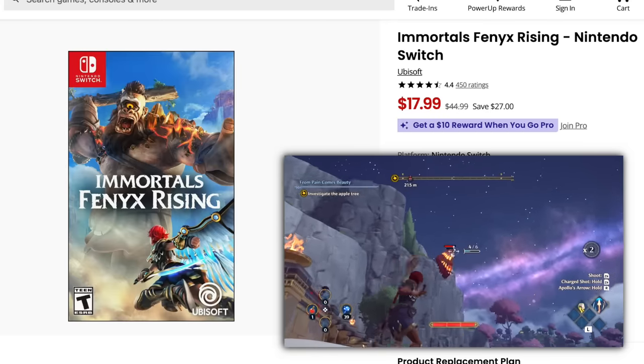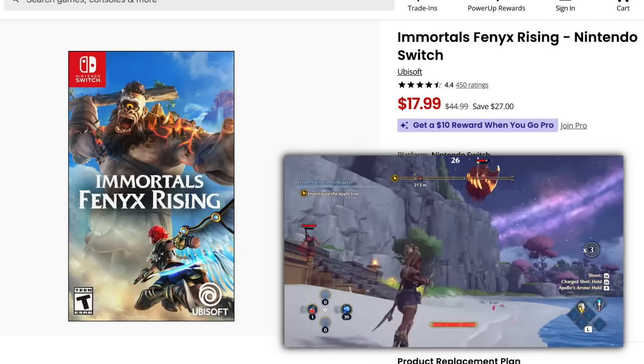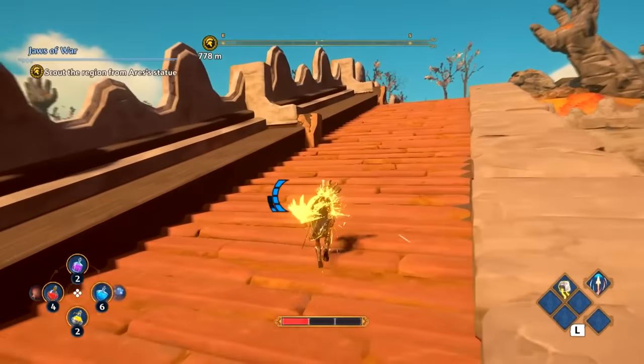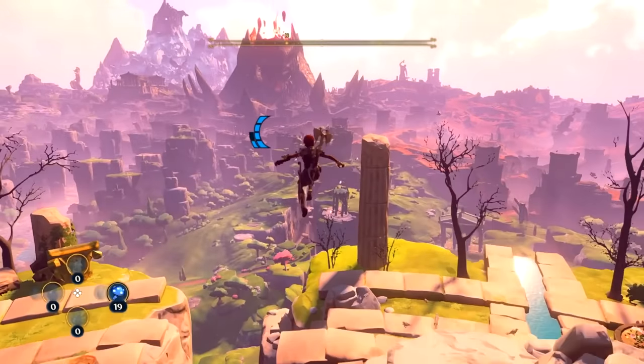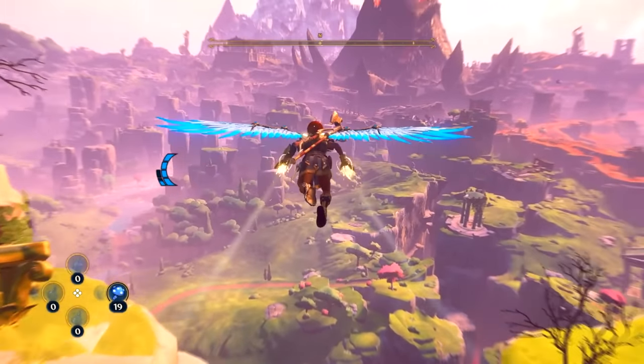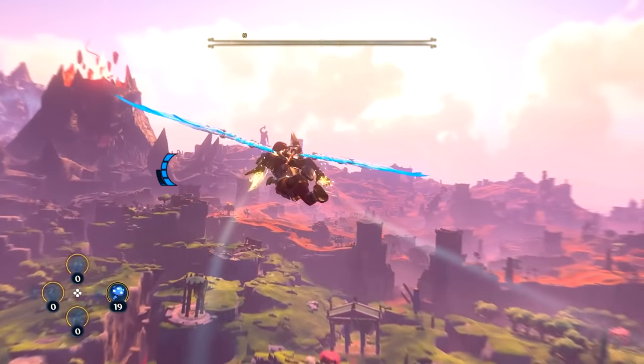Immortals Fenyx Rising. I still think this game is worth its price, but I've seen it drop as low as $20. This game is made to be pretty much a clone of Breath of the Wild. Don't buy it instead of a Zelda. But if you know someone that loved Breath of the Wild, this could be a good addition.